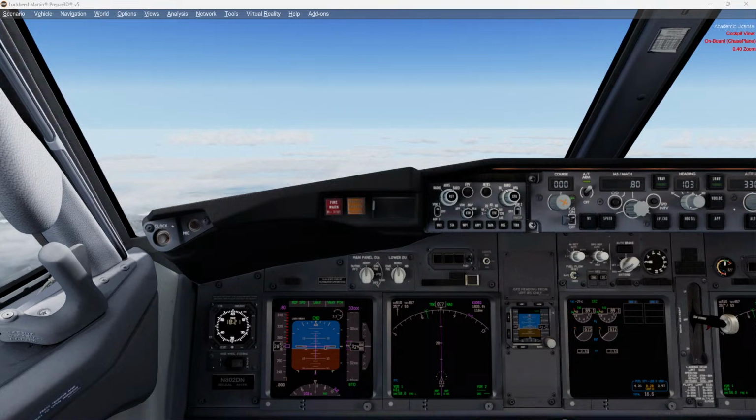Charlie 8 squawk 5571. Southwest 221, climb and maintain flight level 350. Climb 350, direct, cleared, Southwest 221.